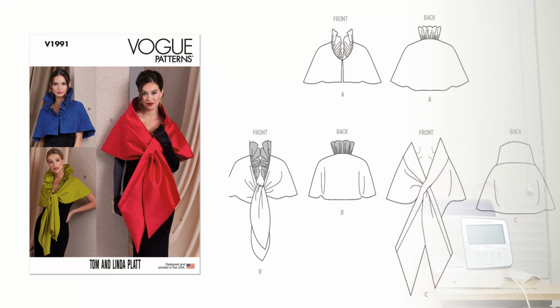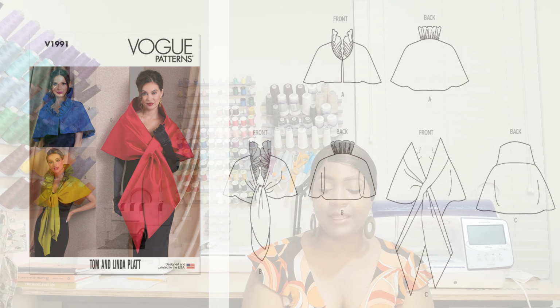But this is 1990. Let's go ahead and move into the next pattern, which is 1991. So 1991 is a pattern that I myself would not be picking up, but this is the Misses Wrap pattern. And for this wrap pattern, it's by Tom and Linda. If you don't know who they are, look it up, all right? It's a Misses Wrap in 3 styles. It has neckline, collar and closure variations. View A has a front hook and eye closure. View B has the contrast neck ruffles, and then it has ties in the front. Now, View C has the slit opening to pull front through. So yeah, this is an easy to sew pattern.